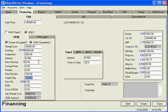Supplemental origination is $350 or 1.5%, whichever is greater. So in this case, the 1.5% was the amount that was greater, so that's $459. Are you going to charge discount points? If you are, put them in, and these discount points would be just on the rehab portion, not on the total loan. So we're going to leave that 0.